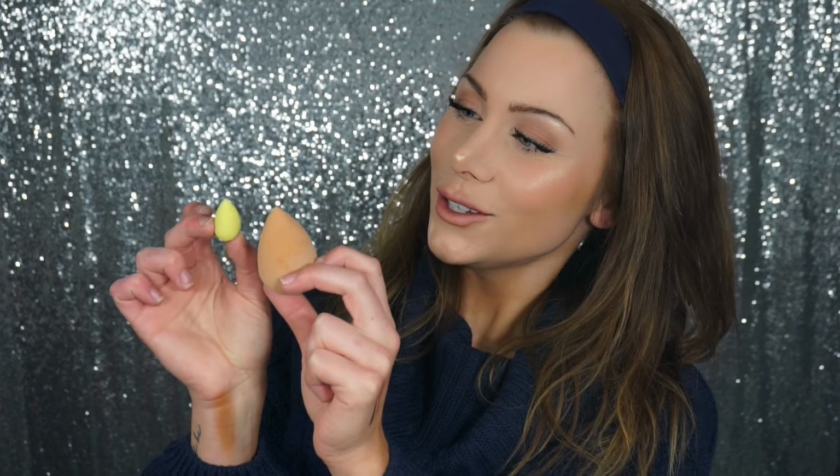They have a bunch of different colors for different products. They also have different sizes. So this one I use for my full face. They also have the micro size, it's so tiny and cute. Look at the size difference. So the micro mini blender is perfect for the under eye area as well as smaller areas like around the nose.